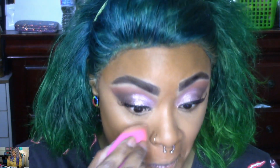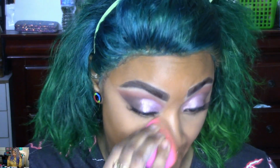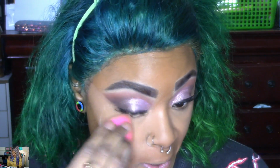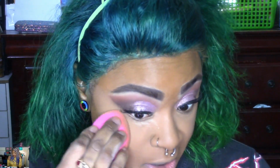You guys, I'm really loving this Wet n Wild sponge. And this translucent powder is really soft. Well, banana powder, but it's really, really soft, going on really smooth. And I believe this was like $5. The sponge was like three and some change.